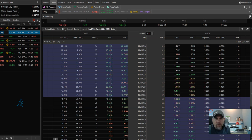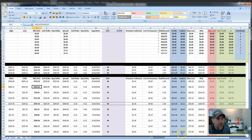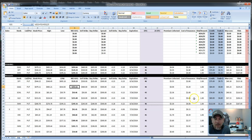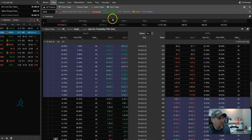So again, looking at our spreadsheets here, these are the ones that we got. These are the credits that we would be expecting to take in with selling and then buying our insurance. So potential profits, we see we have 42, 37.50, or 61. I'm liking the 61, but let's just look at that one again, SMH. Just want to make sure.